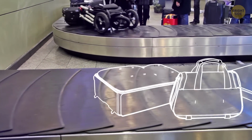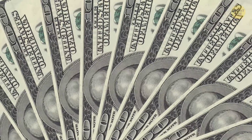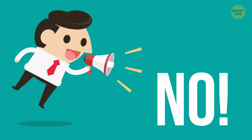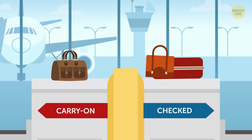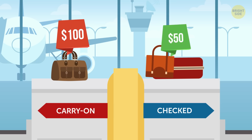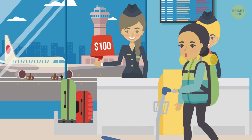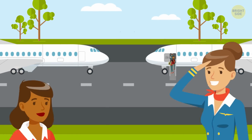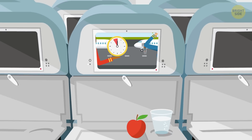Every year, U.S. carriers make more than $4 billion in checked bag fees. Would you be willing to give up that kind of dough? Yeah, me neither. Some airlines have found an interesting, though unpopular with passengers, solution. They charge more for carry-on bags than they do for checked baggage. If you forgot to pay for your carry-on, you'll have to do it at the gate, and it may cost you a staggering $100. Well, this method seems to be working since one of such airlines claims that their boarding time is 5 minutes faster than its competitors. Yet, that still doesn't solve all the problems.